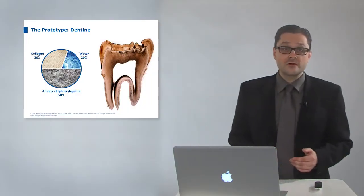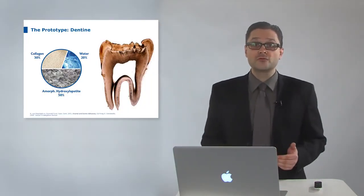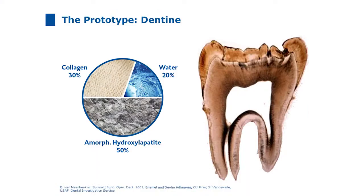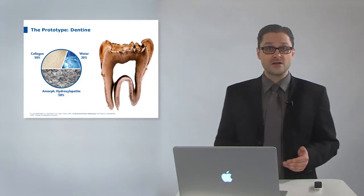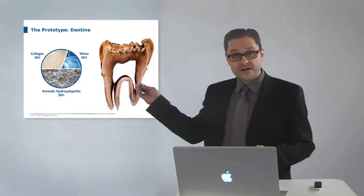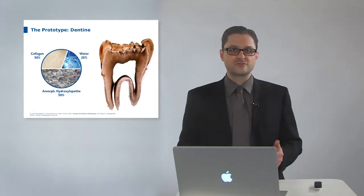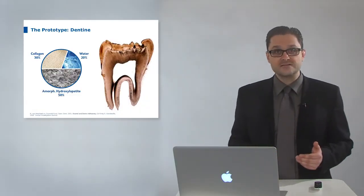When we want to restore a tooth with a core build-up and a full crown, the aim should be to imitate Mother Nature. In the dental case, dentin should be imitated as closely as possible. Dentin consists of 20% water, 50% strong amorphous hydroxyapatite. Amorphous means that it has an irregular arrangement in the dentin, not the regular crystalline appearance as in the animal.